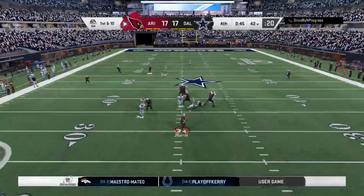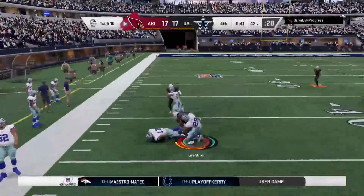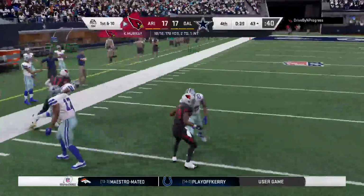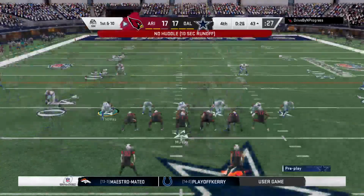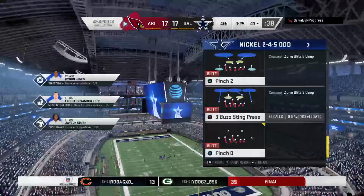To throw, Murray. This taken in by Jakeem Grant. And taking it across midfield and inside the 45. 15 yards that time, and the Cardinals move the chains.